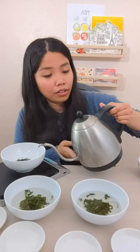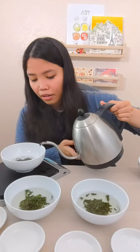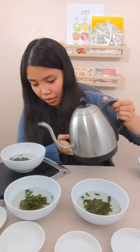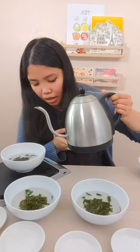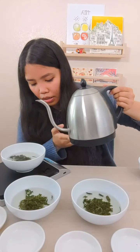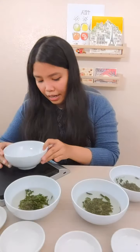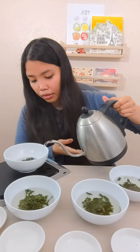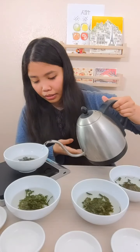Almost there. So Sejak. As I'm pouring in, I'm kind of seeing that the leaves are getting bigger and more coarse, which is what you would expect from the different harvests of tea. Okay, 100 ml each. And then our last guy, the summer tea, the ipcha. We will do another 100 ml for this, and then we will let these guys sit.